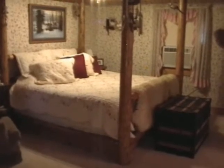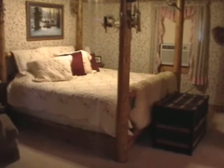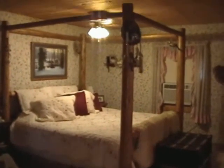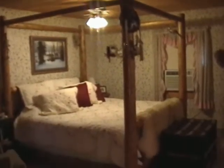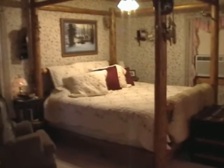Now this was one of my more industrious projects. Actually, there's two here I'll show you. The first one I want you to see is the bed. This is a poster bed, and it's made out of logs. And I built it in the basement. It has a ladder top and a ladder bottom.